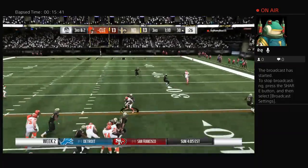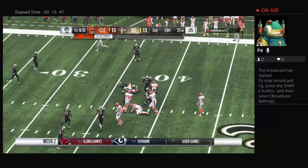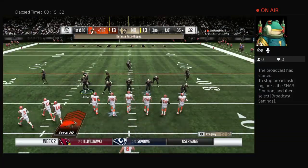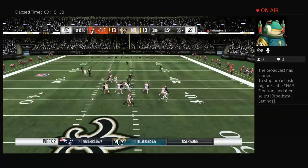Mayfield on 3rd and 2. That's complete over the middle to Callaway. And he's going to have the first down, yardage to the 35. Give him 3 yards and a fresh set of downs. This quarterback now a perfect 8 for 8 to start the second half. Not bad. 1st and 10.